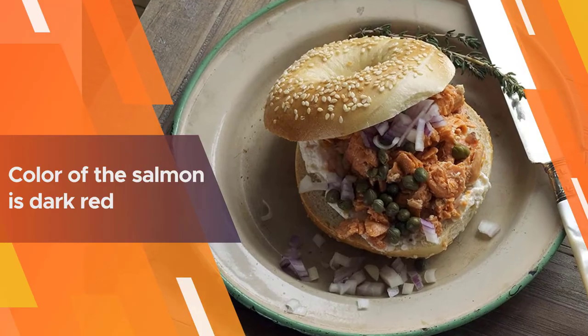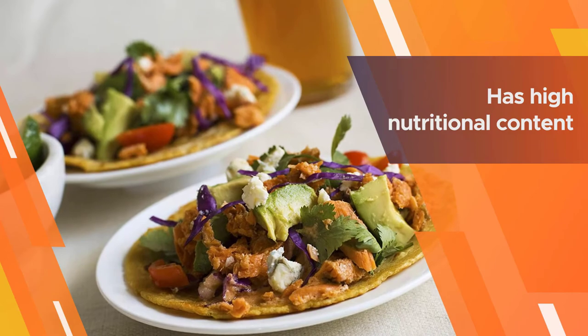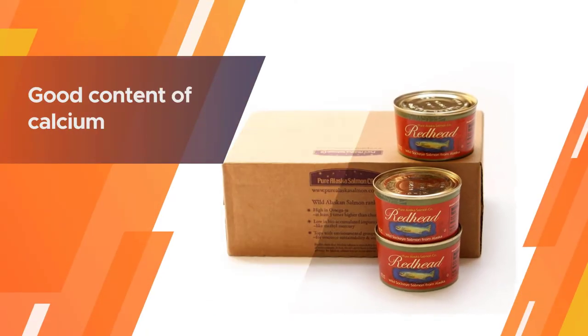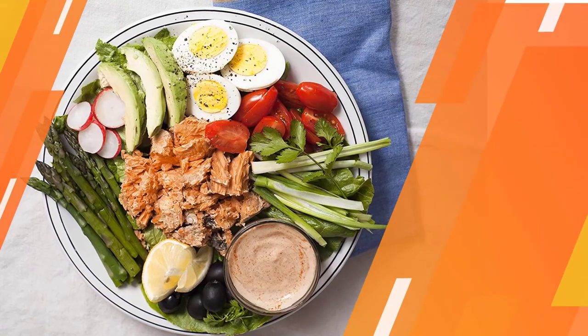The red-eye salmon has high nutritional content, including minerals and vitamins such as calcium, omega-3, proteins, etc. It is well suitable for people on a diet as well, because of kosher. Precisely, the product is best for kosher consumers.